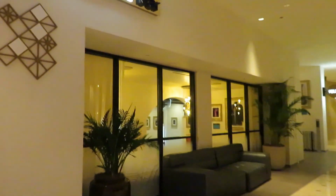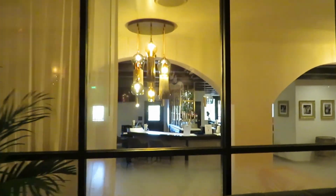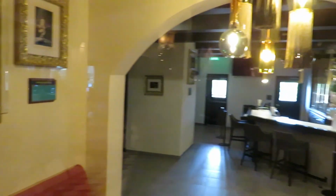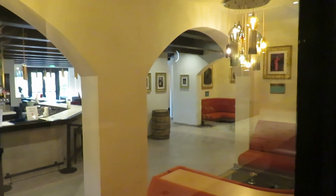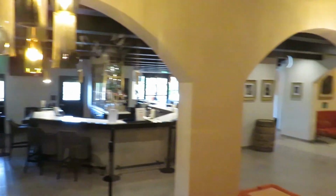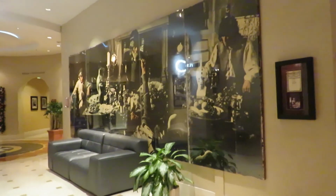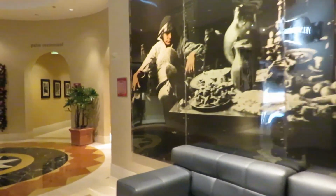This is the Velvet Bar. You see, it is early right now, so not a lot is open. But at least you can see all the memorabilia around the resort is really pretty cool. And if you have a favorite singer, you're going to find something of them in here. Chances are. Let's walk down this way.